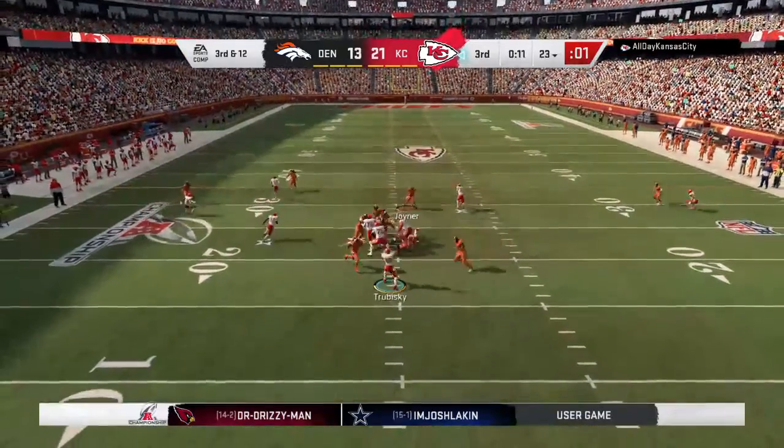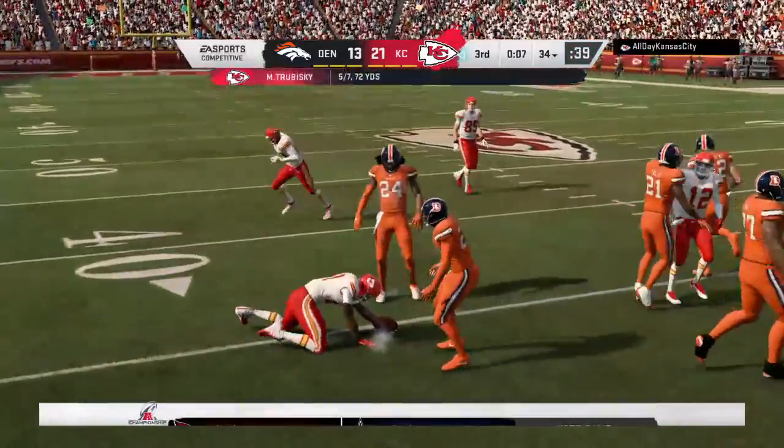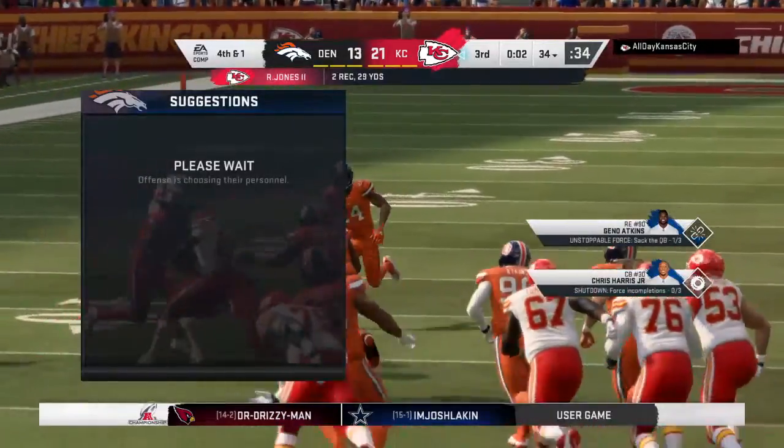They snap it at 1. Now it's Trubisky. Caught by Jones. And he's going to come up a bit short. He needed to get to the 35 for the first, but he only makes it to the 34.